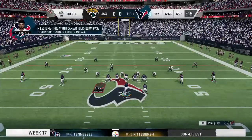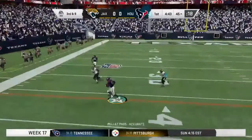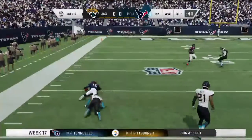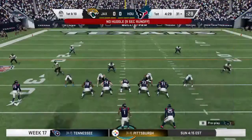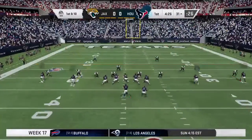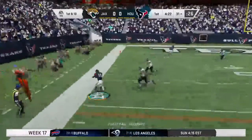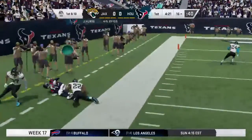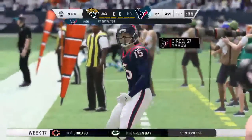Here we go. Back to throw. It's complete to Fuller. And he gets it inside the 35 and just shy of the 30. They get 14 on that one. Good for a Houston first down. They'll look to throw. He's got a first down and much more inside the 20. 15 yards, the Texans pick up the first down.